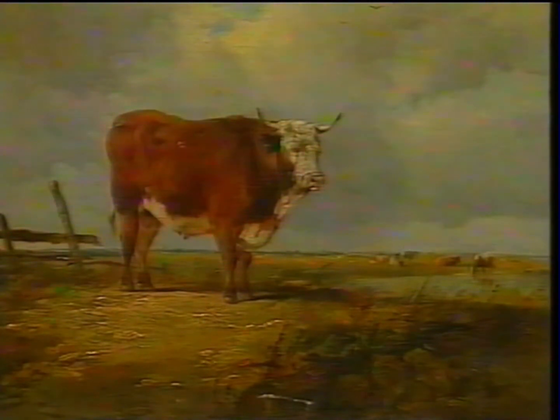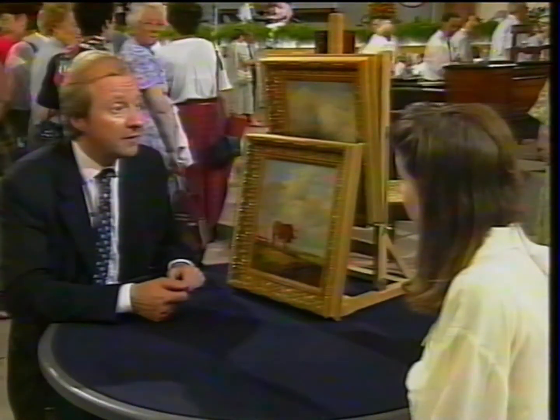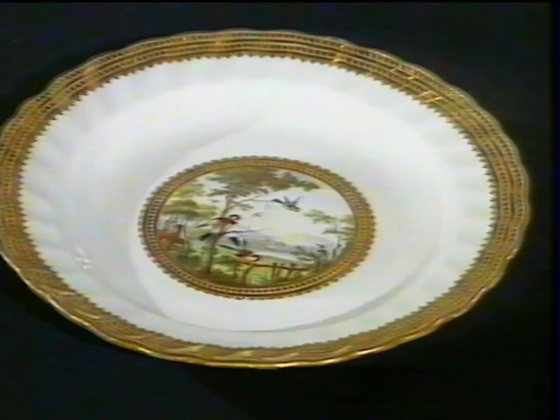I mean, the prices for Cooper vary considerably, and the very, very large ones can make hundreds of thousands of pounds. Wow. I would say something like these, they're not quite a pair, but these two, I would insure for £10,000. Oh, really? Better go and tell my dad then. You better go tell your dad.